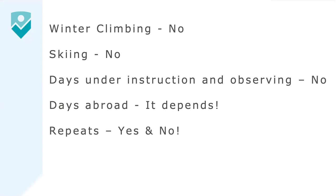Does skiing count? No, there's a separate qualification process to lead other people on skis. You're going to react to the terrain. You're going to interpret the terrain. You're going to navigate differently. You're going to manage the avalanche risk in a different way. So they're not really helping develop your knowledge and your experience around winter walking. So they're not going to count.